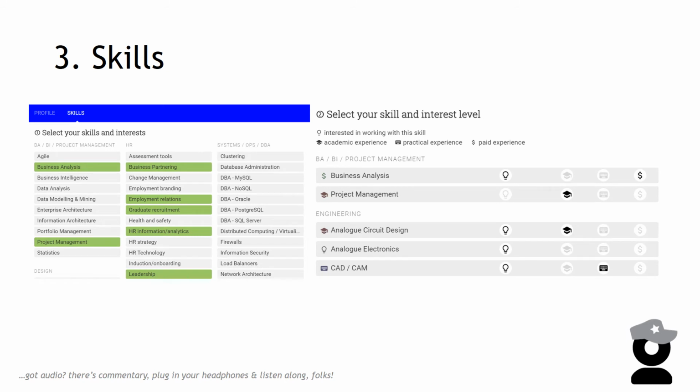Another super important part is the skills section. Make sure you go through and select all the things that you've come into contact with. The second step on the right hand side is to tell us your interest and experience level with each skill. First up, we want to know if you're interested in working with this thing during your internship or job. If you are, select the light bulb icon.